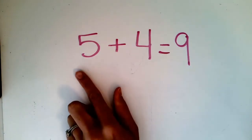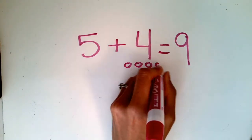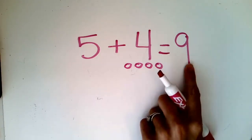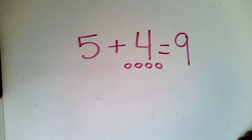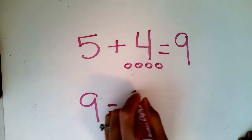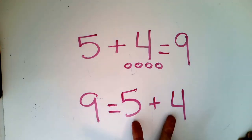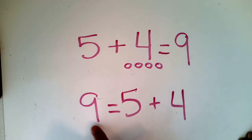Or you could use your picture strategy like we've used. 5, 6, 7, 8, 9. I added 4 more. So 5, 6, 7, 8, 9. Get the same answer. Good. Now let's practice flipping our number sentence around and writing it the other way. So we start with our whole number first. 9 is the same as, so 9 equals 5 plus 4. Or we could even flip our parts still. Remember, our parts can always flip-flop when we're adding. This could also say 9 equals 4 plus 5 because it's the same thing. It's going to be the same answer, which is 9.